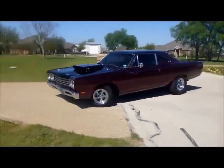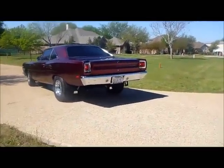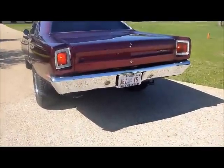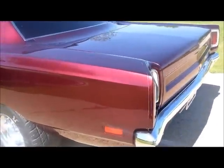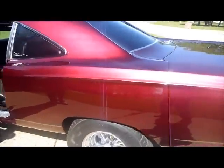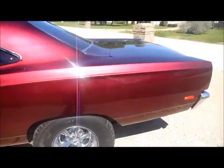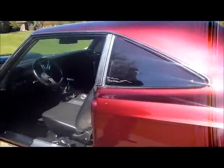Listen to that thing. This paint just pops. I hope you can see it in the video. It really shows up well. You can tell this thing's got some serious power. Anyway, it's powered by a 440 that's been built up, putting out approximately 650 horse. Got a dual quad on it. It's got a 727 automatic transmission that the linkage modified to where it is a manual shift, but without a clutch. 8 3/4 rear end with 410 gears.